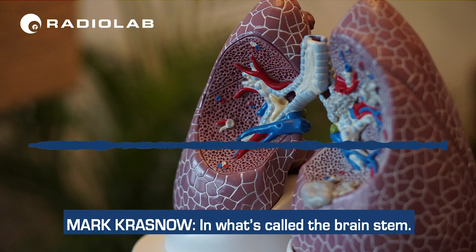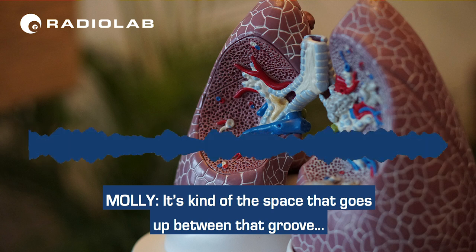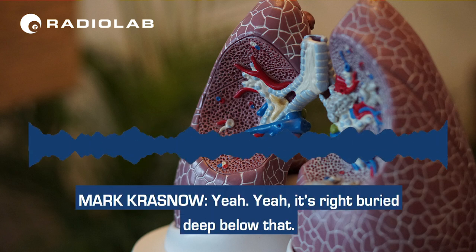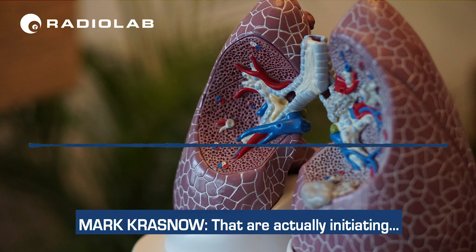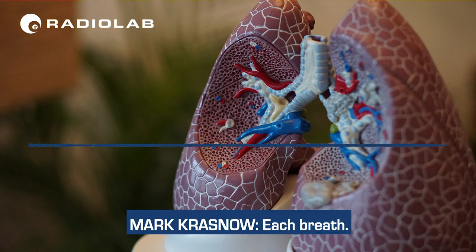the base of your brain, in what's called the brainstem. It's kind of the space that goes up between that groove that you have at the back of your skull. It's right buried deep below that. And it is right there that Mark learned that there is this little clump of neurons that are actually initiating each breath.